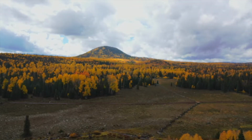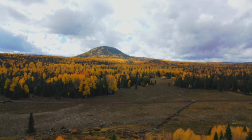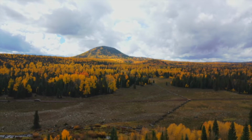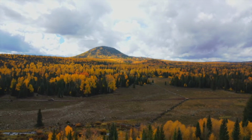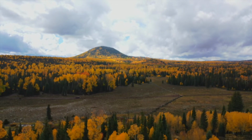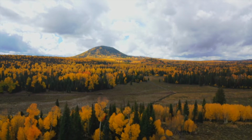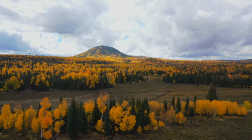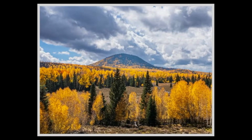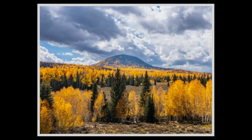So this is a good example of what I'm waiting for. You can see in the distance there at the base of the mountain, the brightness is starting to increase. And this is the light breaking through the clouds and really what I'm waiting for. So once I start to see this, I'll land the drone, replace the battery, and get up and start taking some still photographs. And once the light came out, here are a few of the compositions that I took at this location.